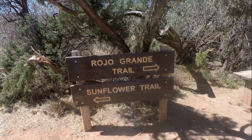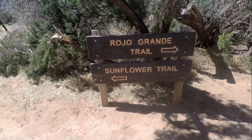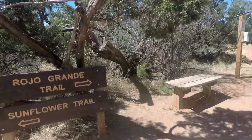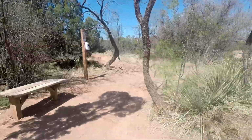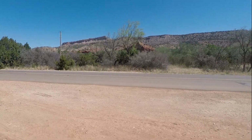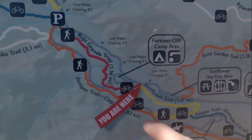We're about to start the Rojo Grande Trail. We finished the Sunflower Trail. As you can see, it's that way. The Rojo Grande Trail is to the right. But I want to step out here and I'll show you first. Here's the road here, the major road. Right here is the map, just to show you yet again. Here we are, right there.